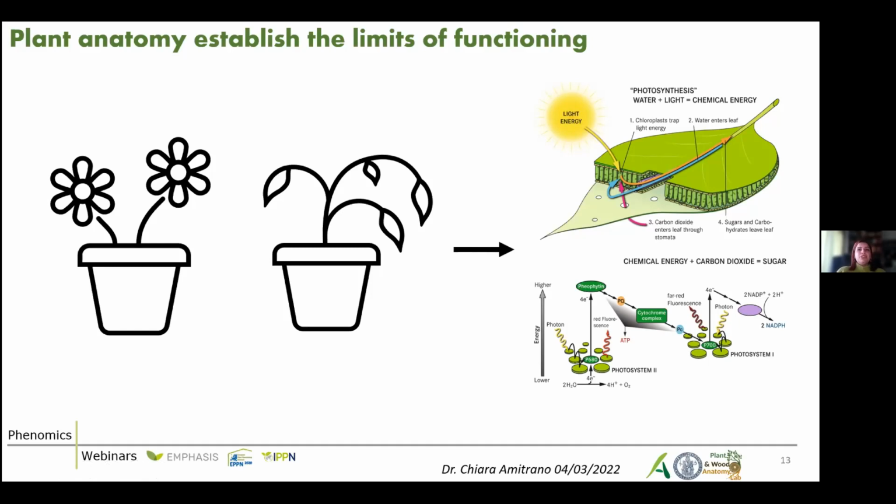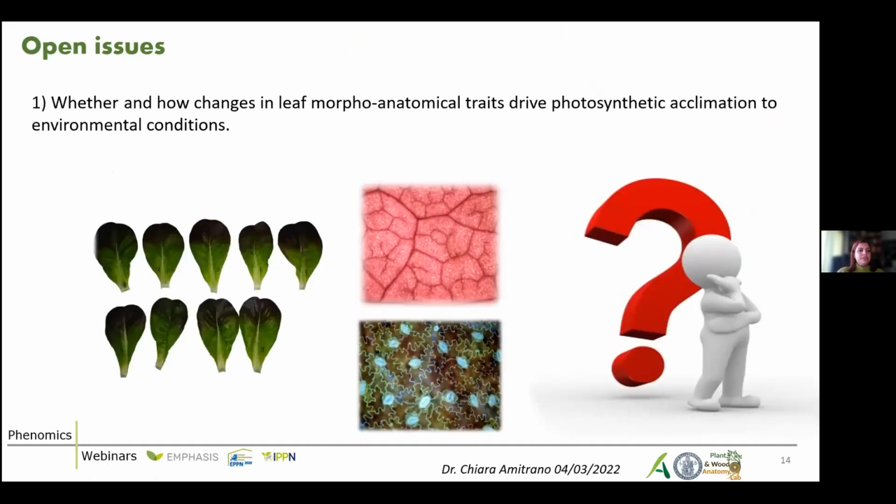So once established the importance of tissue anatomy, there are still some open issues in the literature we try to respond to during these experiments I will show you soon after. So the first one is whether and how changes in leaf morpho-anatomical traits can drive the photosynthetic acclimation to environmental conditions. Bearing in mind that in the same species, different environmental factors can lead to different structure, how can this internal structure drive the physiological acclimation? So this is an open issue or a controversial point.